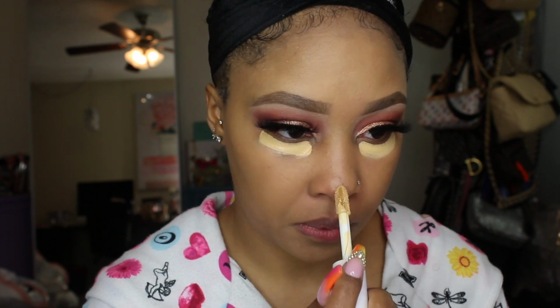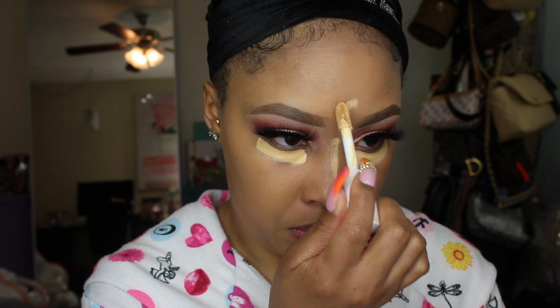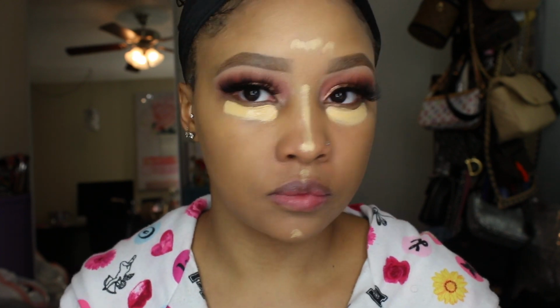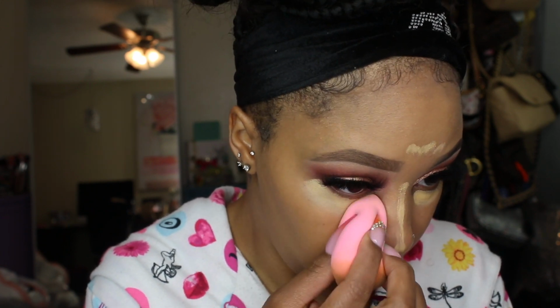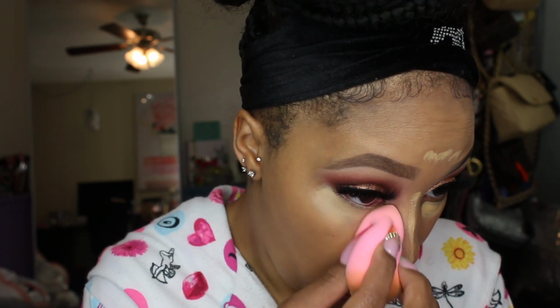The Hydrating Camo Concealer. The color that I have is actually called Medium Neutral. I took it out so I wouldn't forget, and I will be able to tell y'all exactly what it was that I was using. I will try to list all of the products down below if I remember, or if not, then I'm trying to cover it in the video for y'all. But yeah, I'm just using this concealer, and then I'm going to use that beauty sponge and use the pointy end to blend it out.